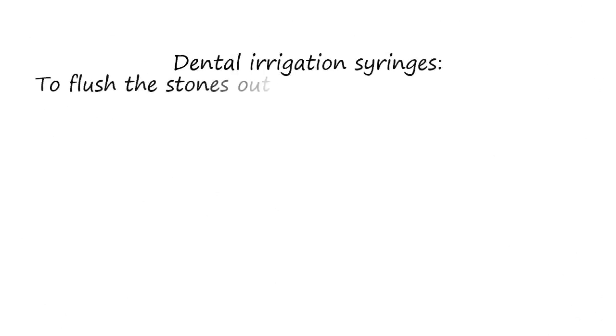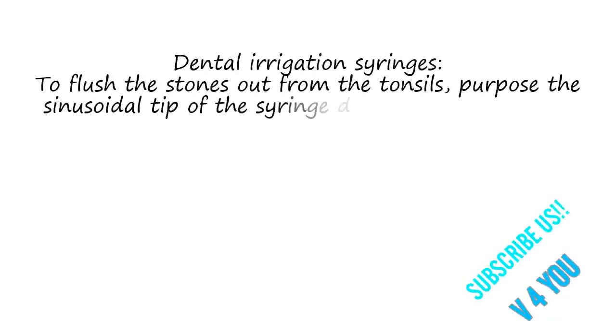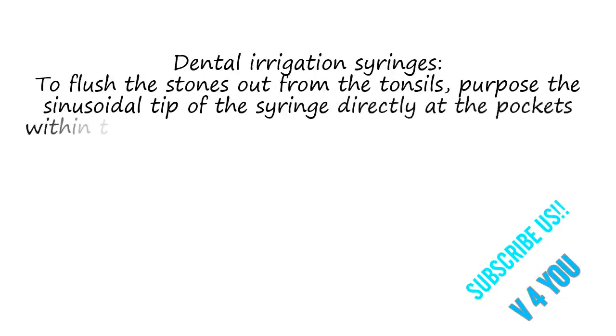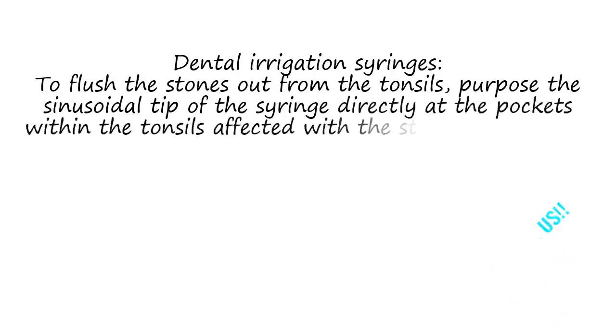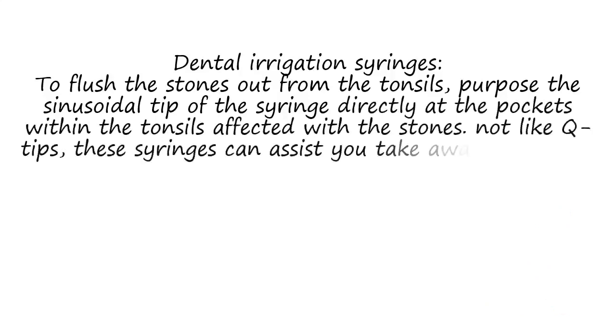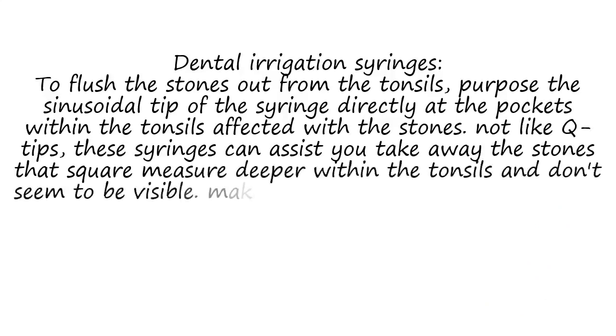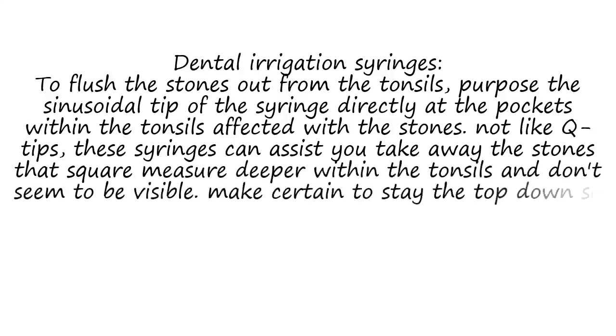Dental irrigation syringes. To flush the stones out from the tonsils, point the curved tip of the syringe directly at the pockets within the tonsils affected with the stones. Unlike Q-tips, these syringes can help you remove the stones that are deeper within the tonsils and aren't visible. Make sure to keep the head down so the stones fall out of the mouth.